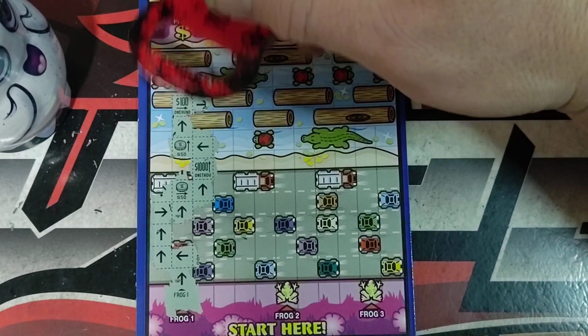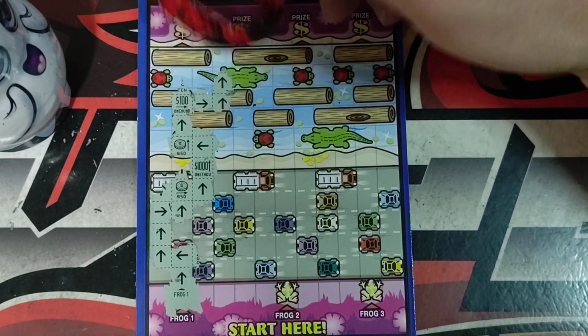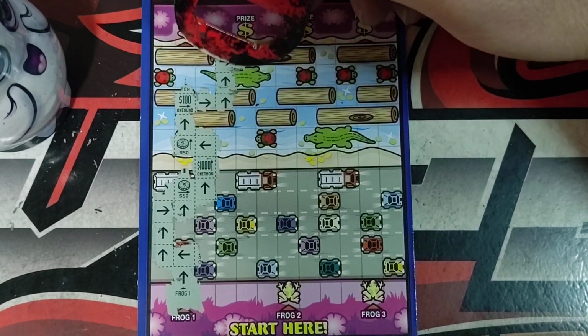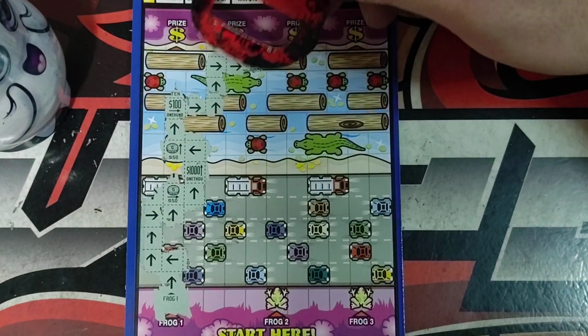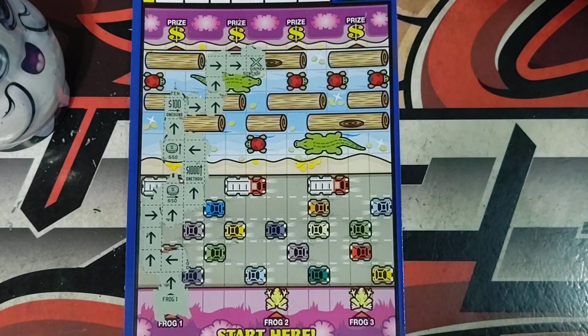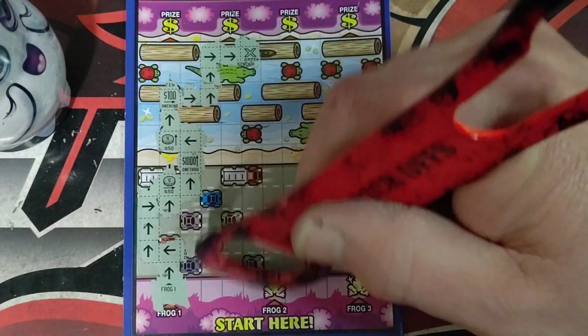Okay, there's 100. All right, so far so good. On the log, okay. All right, we're getting somewhere. Yep, we're getting right to the end of the game. That's where we're getting to. All right, so here we go. Frog number two.